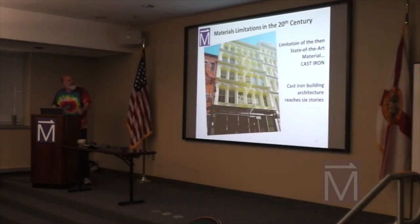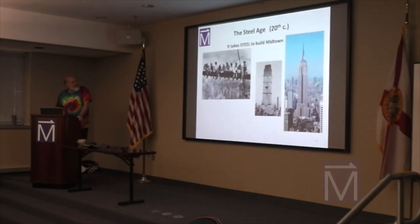Now, materials limitations carry through to the 20th century. The state-of-the-art building material in the early 20th century was cast iron, and cast iron building architecture reaches six stories. And the reason is you cannot support higher than six, seven stories with cast iron. It's just not strong enough, and it's brittle. And so if you go to Manhattan, you can build Soho with cast iron. All the buildings in Soho are made of cast iron, the old ones. But it takes steel to build Midtown.